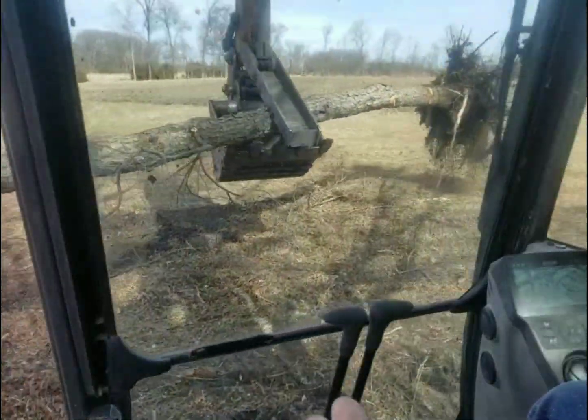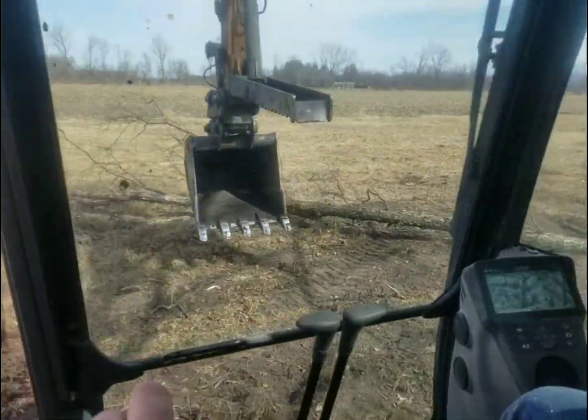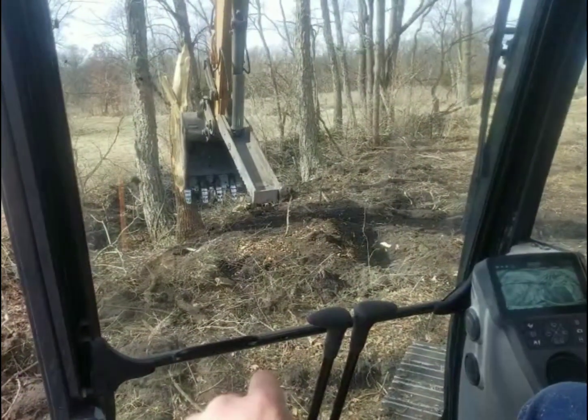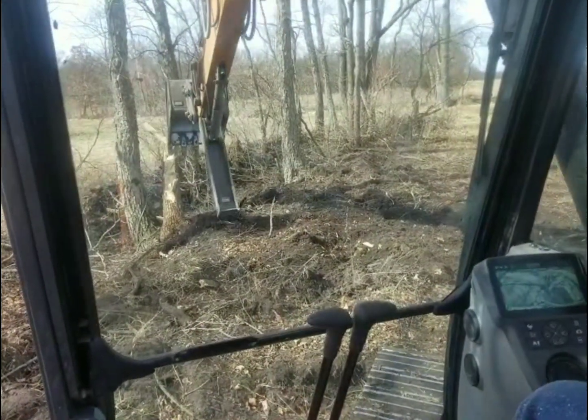Get the dirt beat out of that birch tree a little bit here. So we're gonna keep clearing. We'll get this project finished up. Gotta get our piles burned up, and then we'll be heading on to the next one, which is more trees. So we're gonna be taking quite a few trees out here for the next couple days at least.